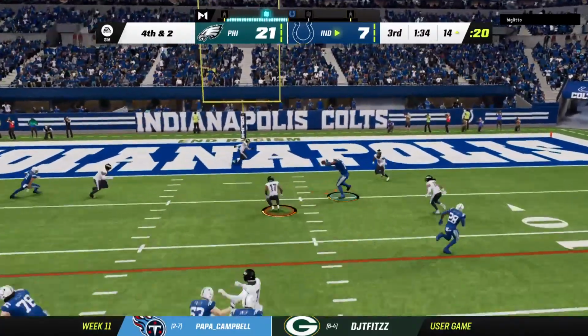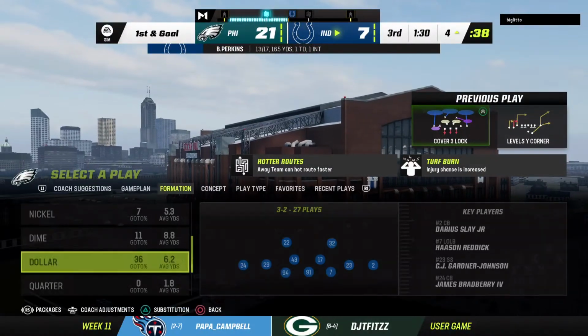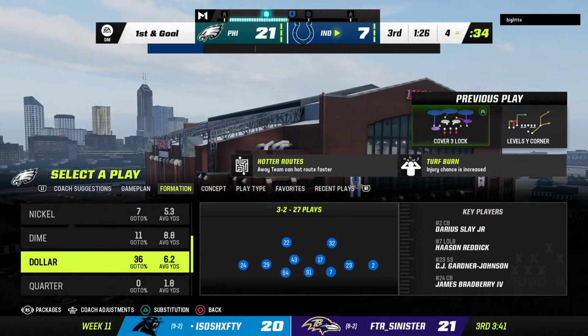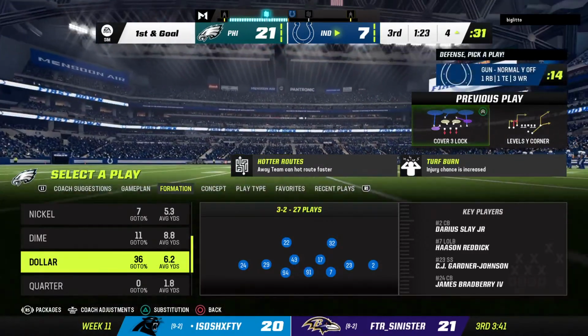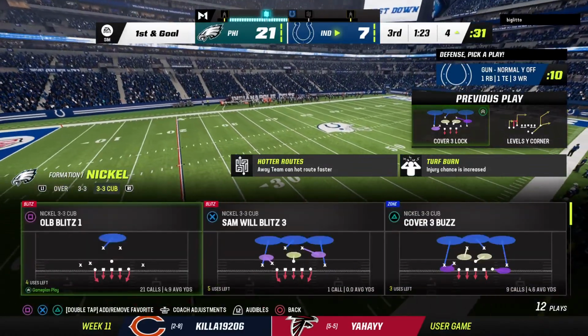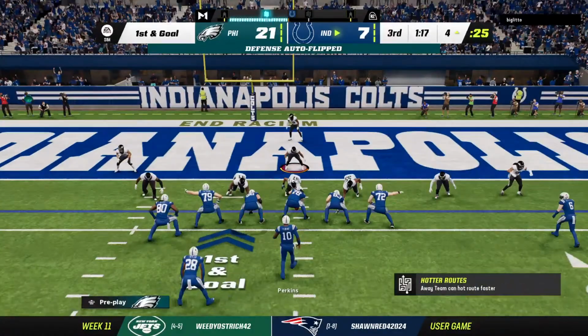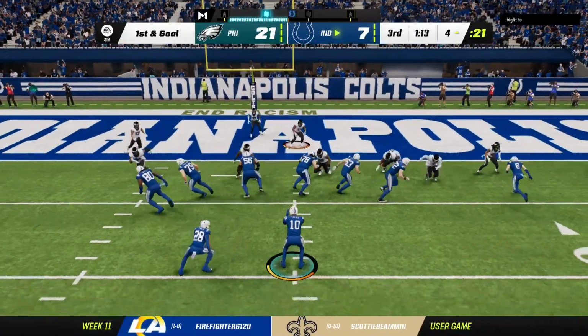On 4th down, Perkins able to find his man, Woods. And the Colts are going to have 1st and goal as they try to finish off this drive with 6 points. What an excellent end result for them. But let's go back to the decision, first of all, to go for it all on 4th down. A lot of pressure on the quarterback's shoulders, but they knew he could handle it. Makes the right read there, gets the ball to his receiver. They get the first down. It's now 1st and goal.